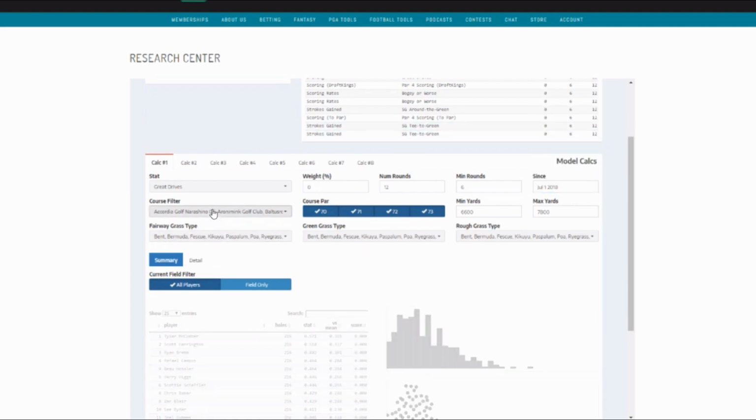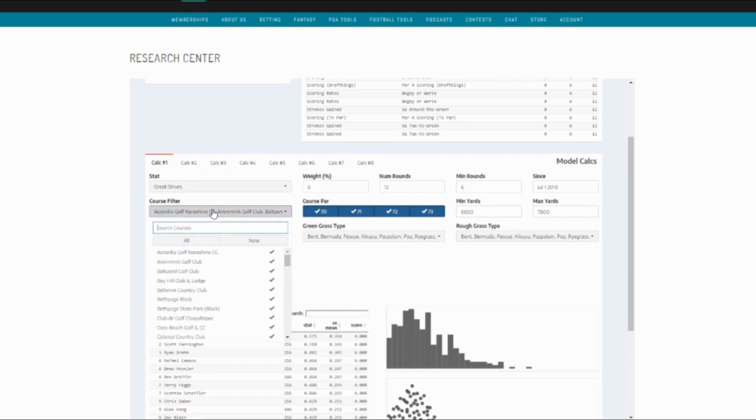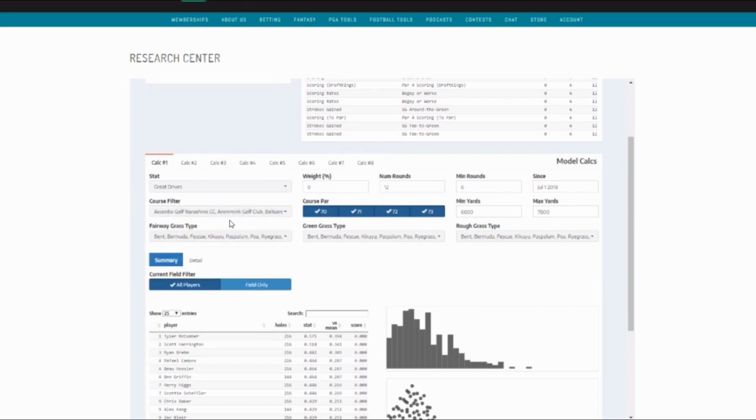Over here, this comes in handy if you want to look at, I only want to look at these type of courses. So maybe you think the Century TOC reminds you of 6 different tracks. Well, you can come in here and select those six tracks and it'll only pull information from that. If you leave them all checked like that, it's just going to pull in each player's last rounds everywhere. It doesn't matter. You can select or deselect how many, if the par matters to you.